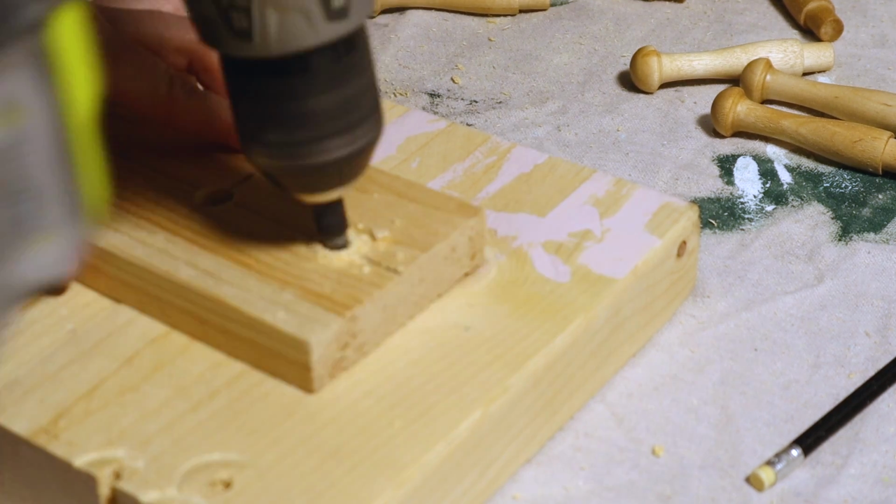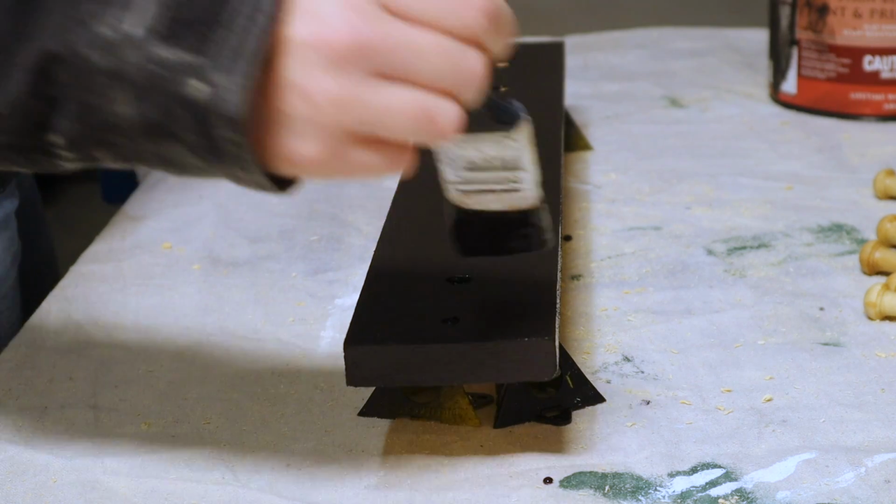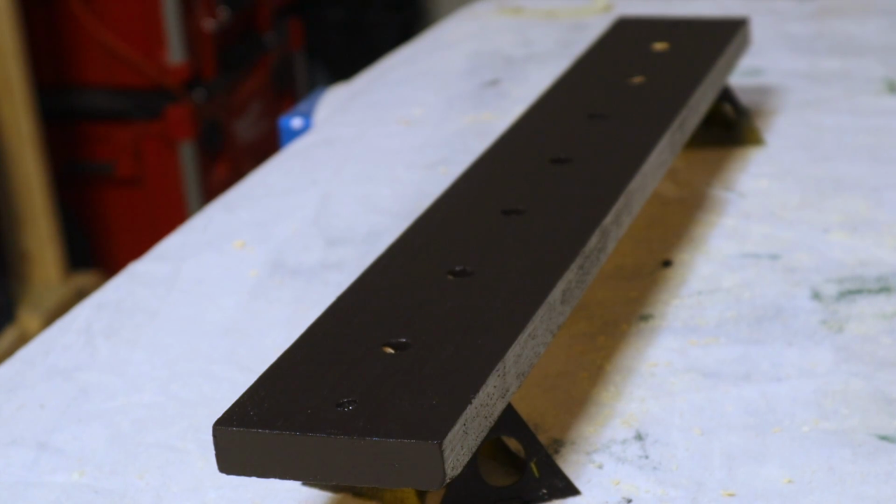Using a countersink, I created 2 holes on each side so I could secure it to the wall. Before my wood pegs could be secured, I painted this piece black using Behr Color Choice Blackout. Now I just have to wait for it to dry and it's ready to go.